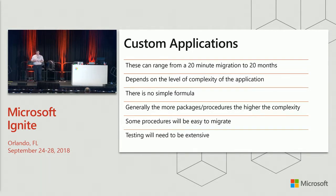So custom applications are very varied in complexity, and part of this is going to depend on who owns the application in your environment, if they're still there, and how complex it is. You may run into some applications that you can simply run through the migration assistant, and others where you need months of development time to migrate the application. There's no simple formula for doing this. It's more of an art than a science.